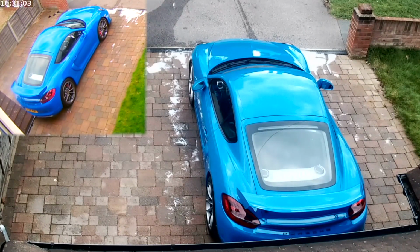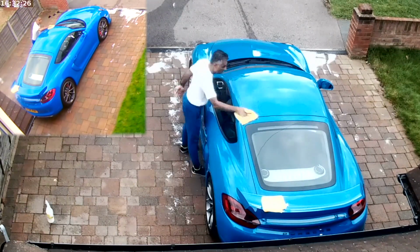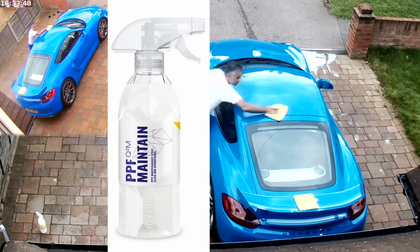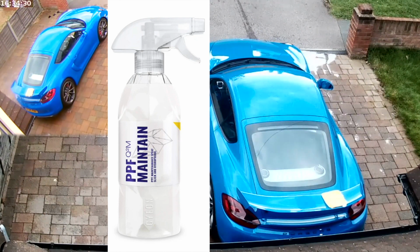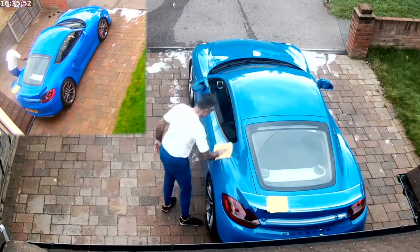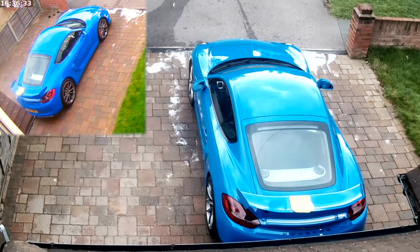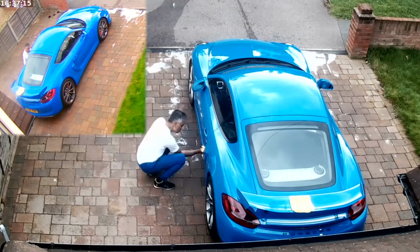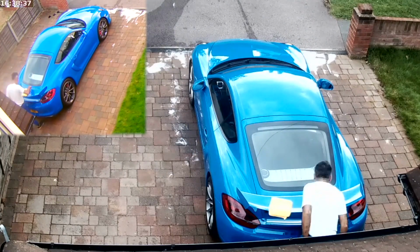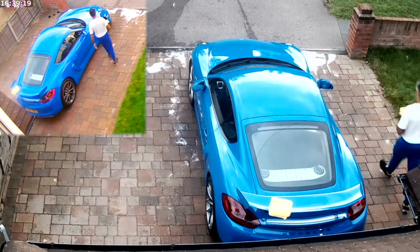I did a long stretch, and right now what you can see me doing is applying a product called Geon PPF Maintain. It's a silicon oxide or silicon dioxide product, which just gives the surface a bit of hydrophobicness, and it means that it provides a bit more slip because the car cover is going to go over the car once I'm done. So this just gives it a nice slick finish.